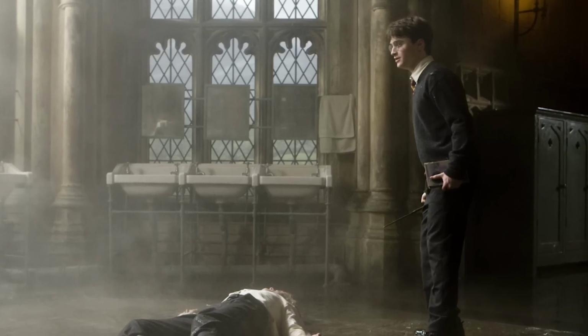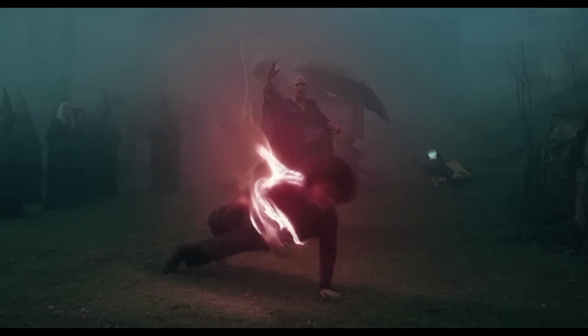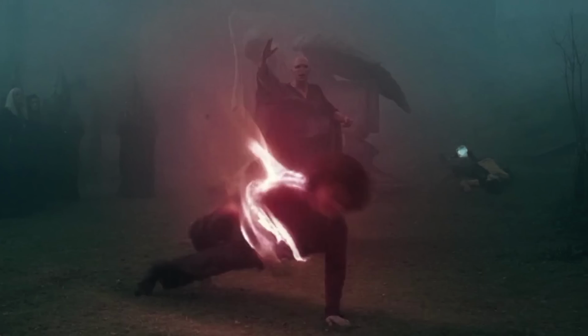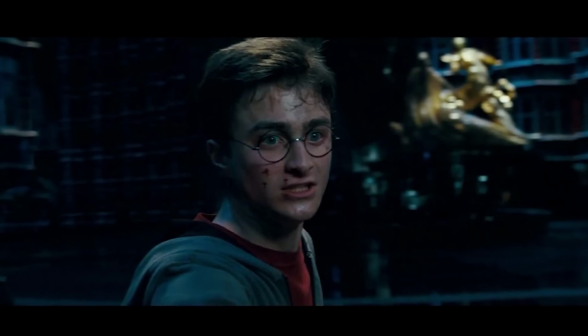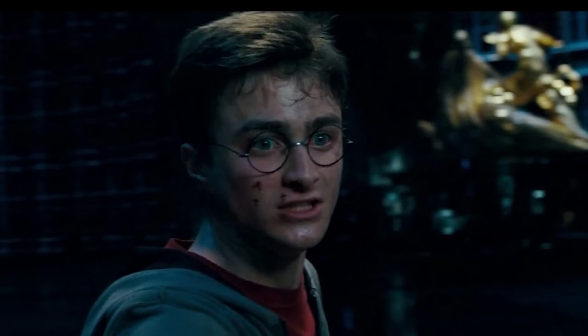Exhibit B, Crucio. Crucio is one of the most sinister curses and is used to cause intense and excruciating pain upon a victim. Once again, this sort of sounds like it fits into the wheelhouse of green spells, and it sounds as if it would come from the same category as Avada Kedavra. Wrong, it is actually red.